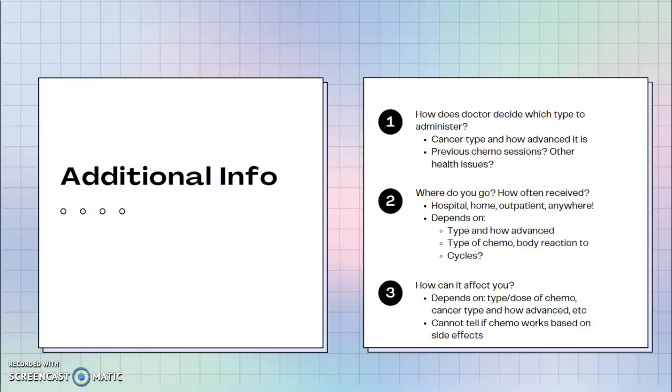When it comes to the treatment itself, it can be given pretty much anywhere, such as a hospital, the patient's home, or the doctor's outpatient office, and how often chemo is received again is dependent on the type of cancer, how your body reacts to the type of chemotherapy given to it, or if it's done in cycles to give the body a chance to recover and build new healthy cells.